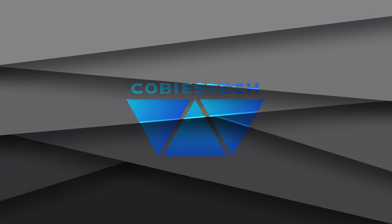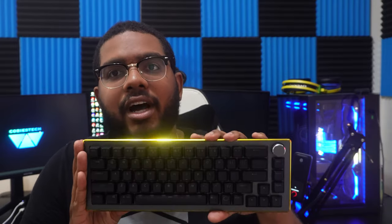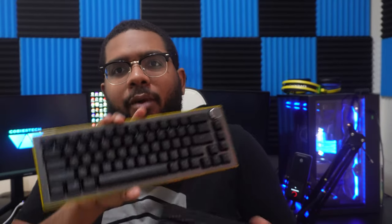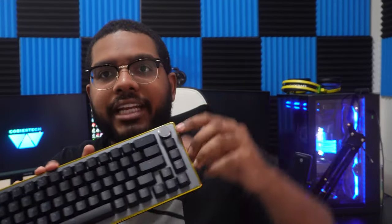Alright guys, so after a long deliberation, or not long per se, I have finally decided to stick with the CK721 by CoolerMaster. I think this is the perfect blend for me, only because I still get that 65% form factor, which by the way is slightly bigger than the original 65% of the 12 mini, but I still get that same form factor with these extra keys, the delete key, the arrow keys. I do get a very nice knob at the top, and the keys sound absolutely fantastic.